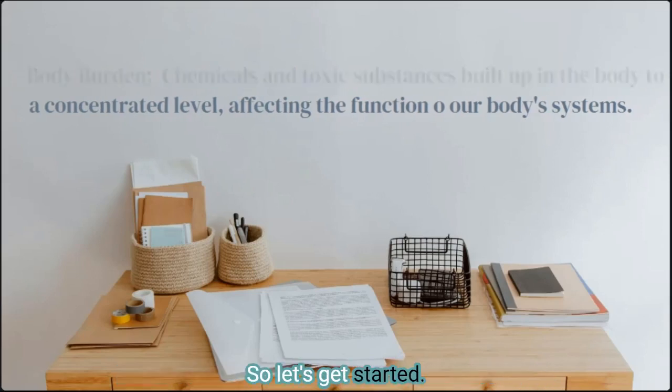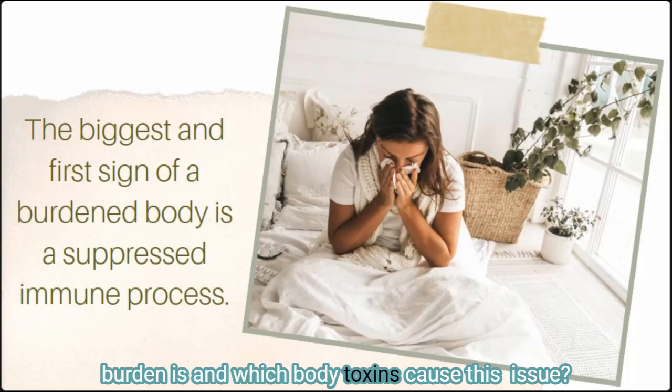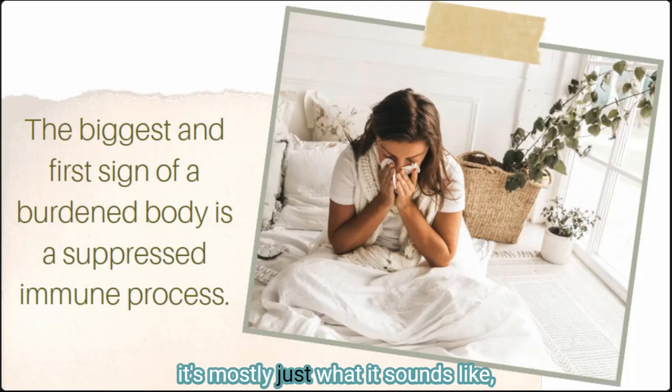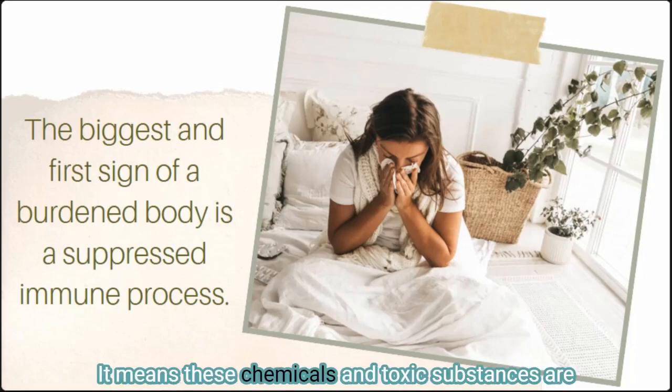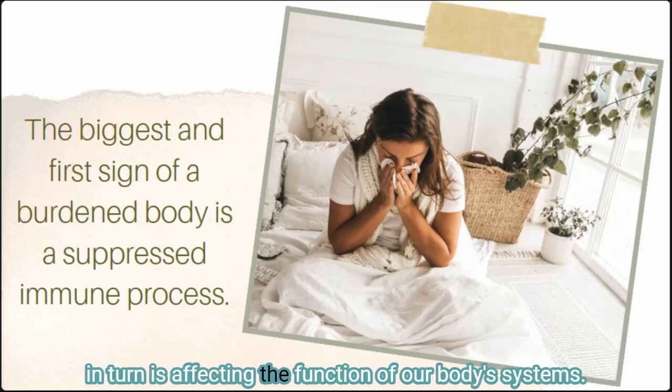So let's get started. You might be wondering, obviously, what body burden is and which body toxins cause this issue. It's mostly just what it sounds like, something that puts a burden on your body. So specifically, chemicals, a toxic substance, or a radioactive element. It means these chemicals and toxic substances are building up in the body to a concentrated level, and that in turn is affecting the function of our body's systems.